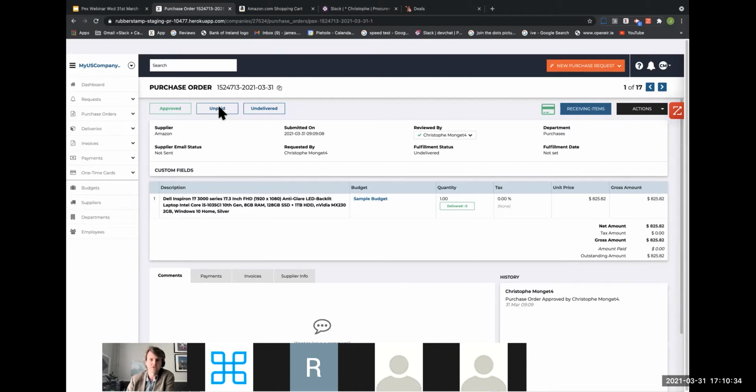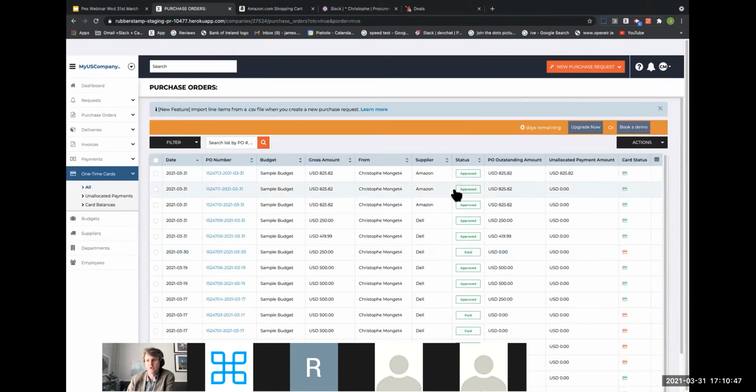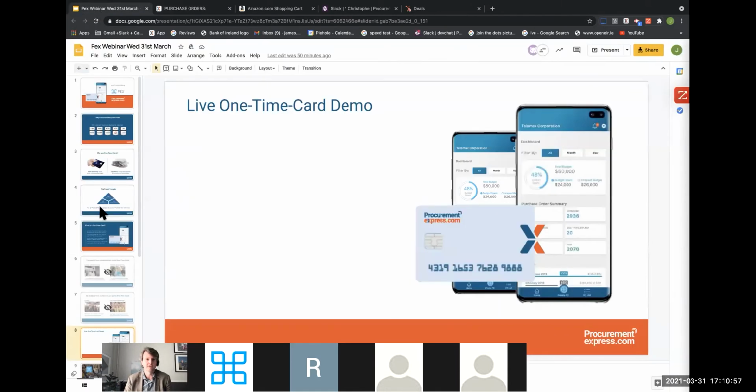So there's no need for you to do this manually, which is a huge, huge time saver. Then in the one-time card section here, we have a review of all the outstanding cards that you have available at the moment, whether they've been redeemed or not, and you can actually manage those cards within the PEX Card system. So that's an introduction to the integration between Procurement Express and PEX Card.